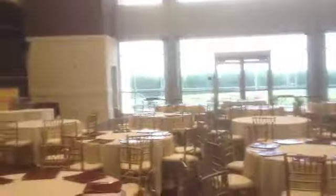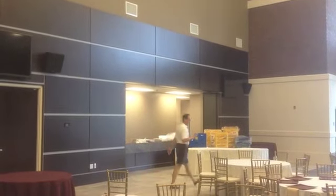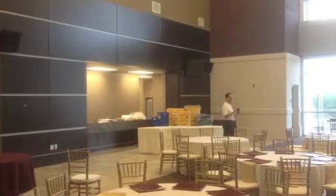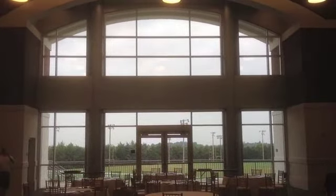So as you can see, we're getting ready for the event, but it's a serving kitchen back there. They'll have occasional meals in here. We'll have athletic department staff functions on occasion in here. Obviously, the balcony that overlooks the new turf field.